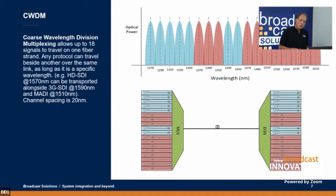CWDM, coarse wavelength division multiplexing, allows up to 18 signals to travel on one fiber strand. Any protocol can travel beside another over the same link as long as it's in a specific wavelength. For example, HD-SDI can travel at 1570 alongside 3G-SDI at 1590 nanometer and MADI, for example, at 1510 nanometer. The channel spacing is always 20 nanometer. As you can see, we do have wavelengths from 1270 to 1610, 18 channels in total.